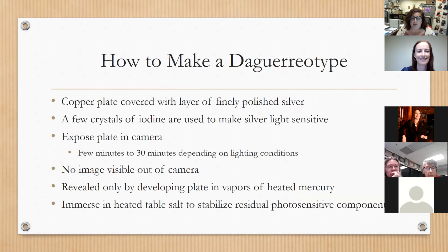A daguerreotype is made by taking a copper plate and layering that with a finely polished silver. A few crystals of iodine are used to make the silver light sensitive. And then they expose the plate in the camera. Depending on the lighting conditions, it takes either a few minutes to up to 30 minutes. So I don't know if you can imagine trying to take a picture of a child or an animal that you have to get to sit still for either 3 to 4 minutes or 30 minutes. It's almost impossible.